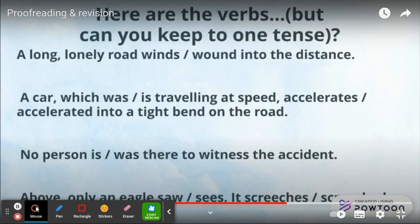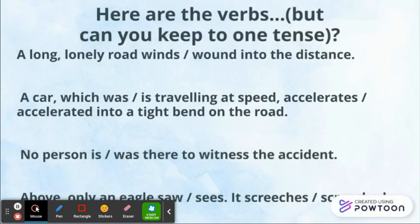So very quickly, choose one and be consistent. Either make this all present or all past tense. Okay, pause if you need a little more time. I'm going to move on, okay?